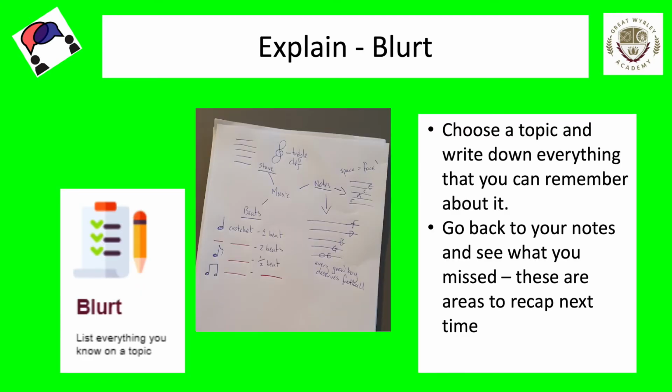The next self-quizzing technique goes back to good old pen and paper. The blurt technique is great for when you've applied some of the other self-quizzing techniques and are starting to really embed the knowledge. You pick a topic that you've been working on and literally blurt everything you know onto the paper. And by blurt, I mean write.